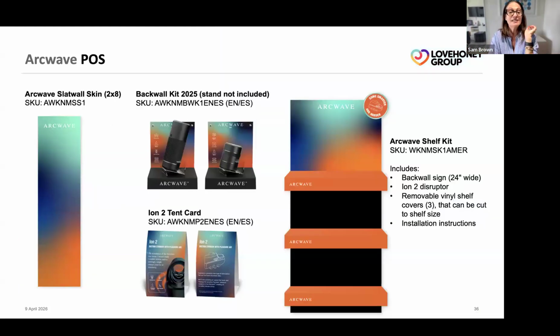And we have new POS. So again, if you have an ArcWave area, I highly recommend upgrading it with the new POS. It really does make a difference and pops on the shelf.